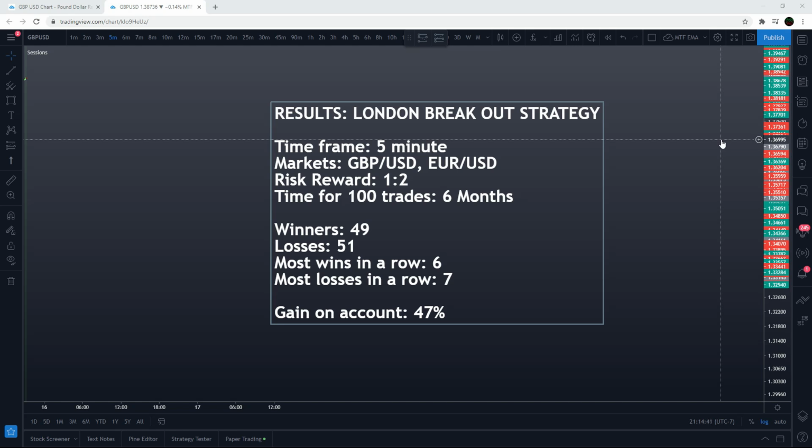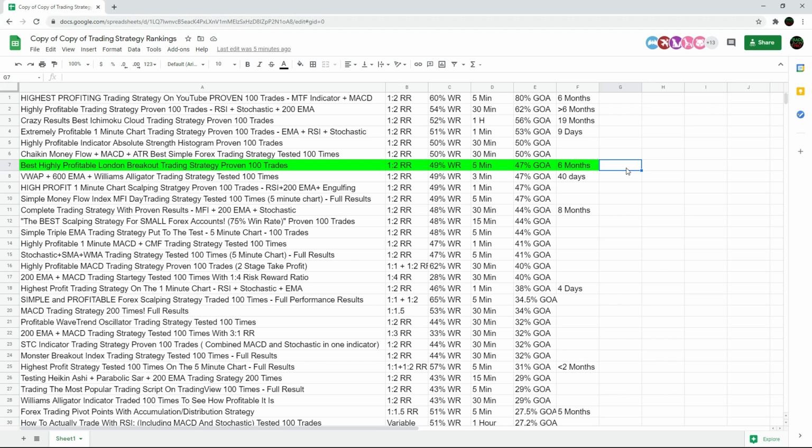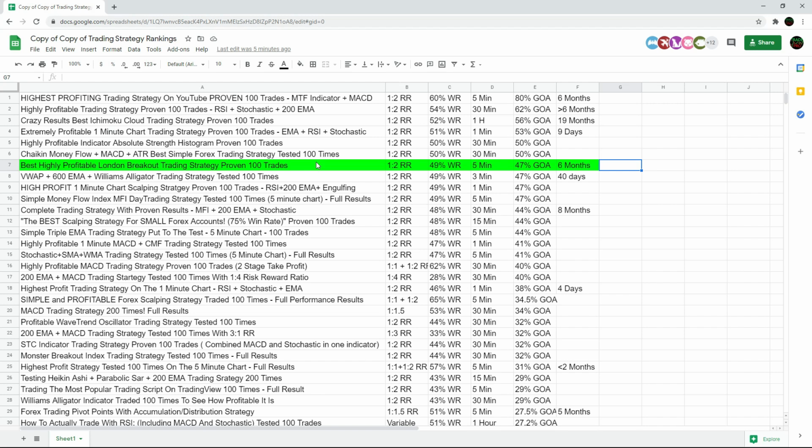So, guys, it all comes down to the consistency and discipline and risk management. So it is what it is. We'll go to the spreadsheet and pop it up on there. All right, here it is on the spreadsheet, falling at spot number 7, tied with 8, 9, and 10. So it did really well considering that there are now 57 strategies on the spreadsheet. So, it's going to be crazy when this spreadsheet hits 100.